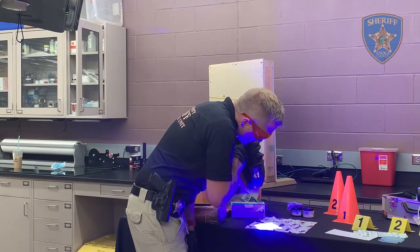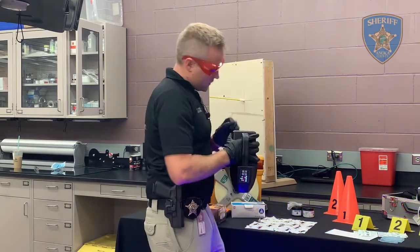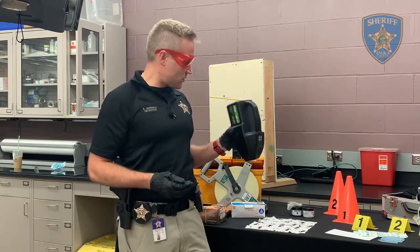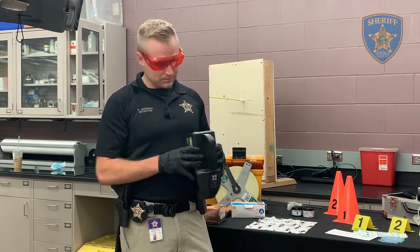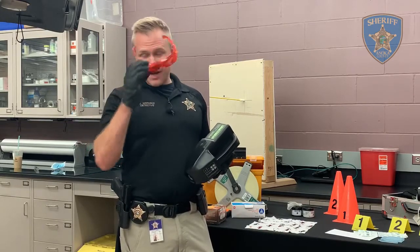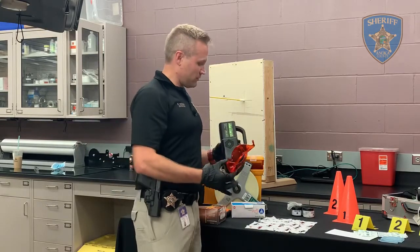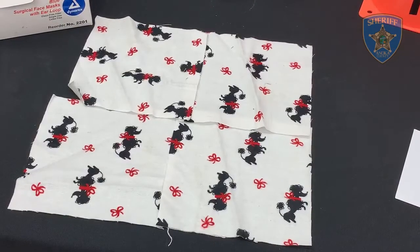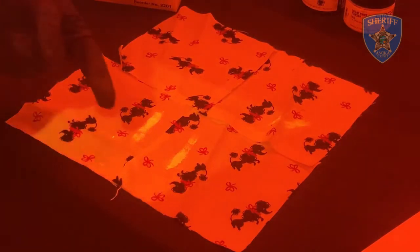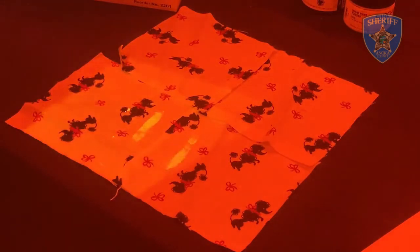Yep. Just as I suspected, bodily fluids. This here is an alternate light source. We use it to search for bodily fluids on various surfaces for a variety of reasons. We use it with different colored goggles, and it reveals different bodily fluids. So without the light on, you see nothing here. But once I turn the light on and shine it on it, now you're seeing what I saw. Stains are luminescing in various places on this bed sheet here.